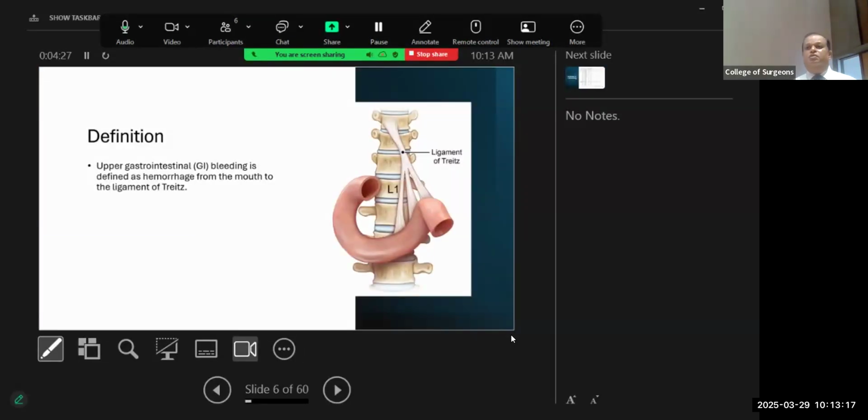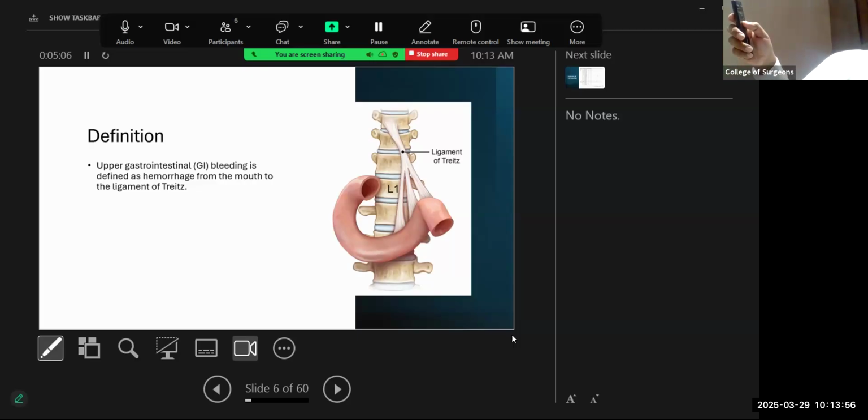Upper GI bleeding. I think all of you know the anatomical demarcation of upper GI from lower GI. Can anybody tell where the cutoff point of the GI tract between upper GI and lower GI is? Who does not know? Who knows then? Yes, tell me. So we consider the ligament of Treitz. Above that we consider upper GI bleed, mainly due to two reasons.